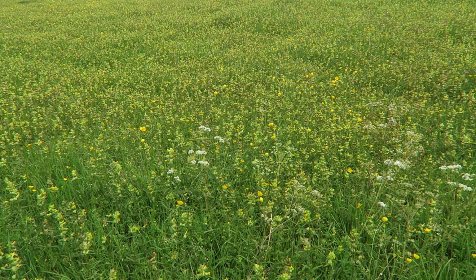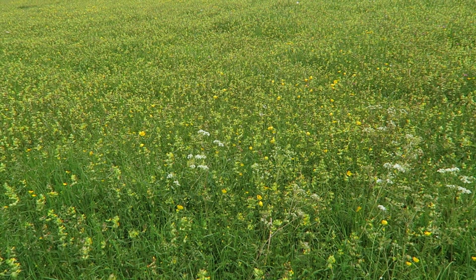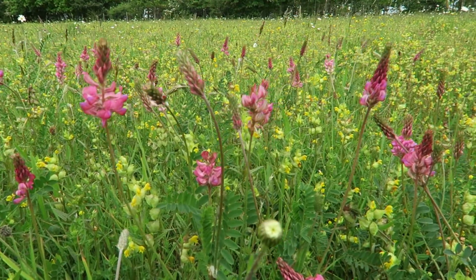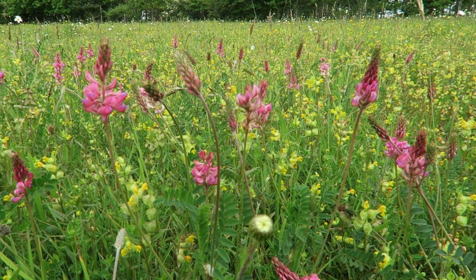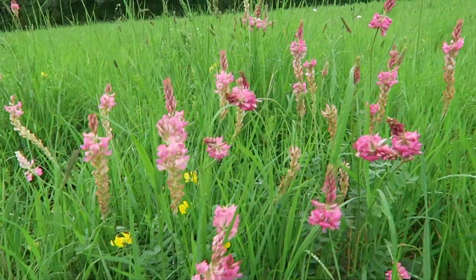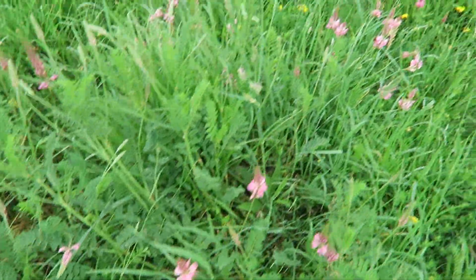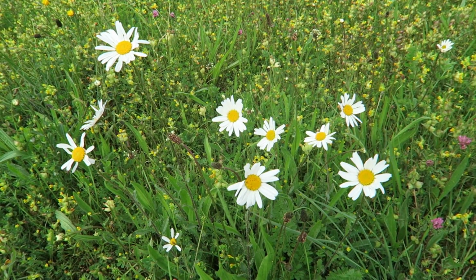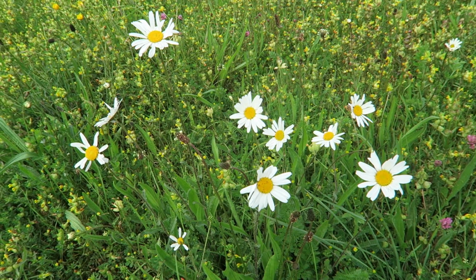We've gone from yellow of cowslips to yellow of yellow rattle. It's quite a yellow spring here. You see from the green just how different some years are. And this is oxeye daisies with the rattle underneath. It really is just a sea of yellow.